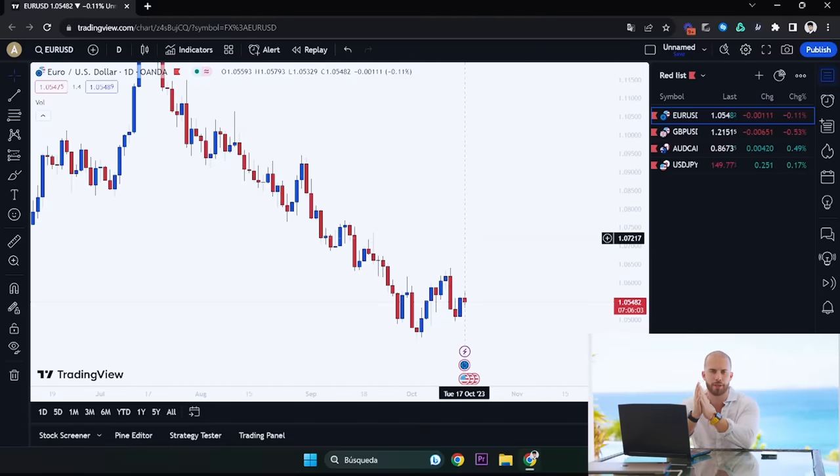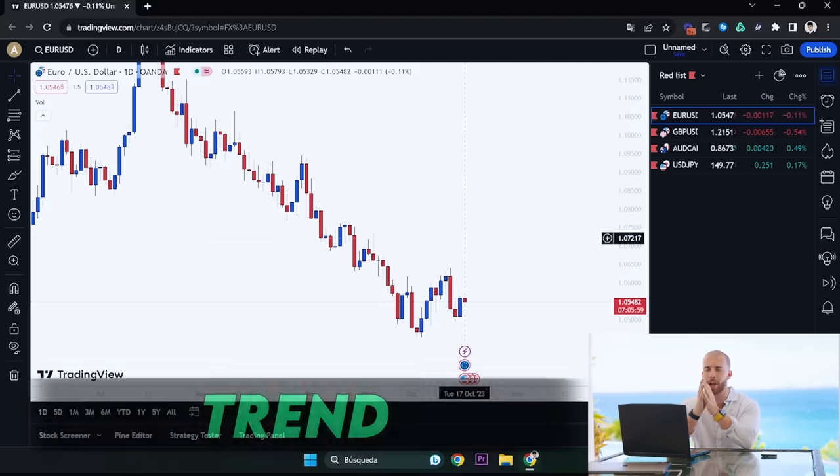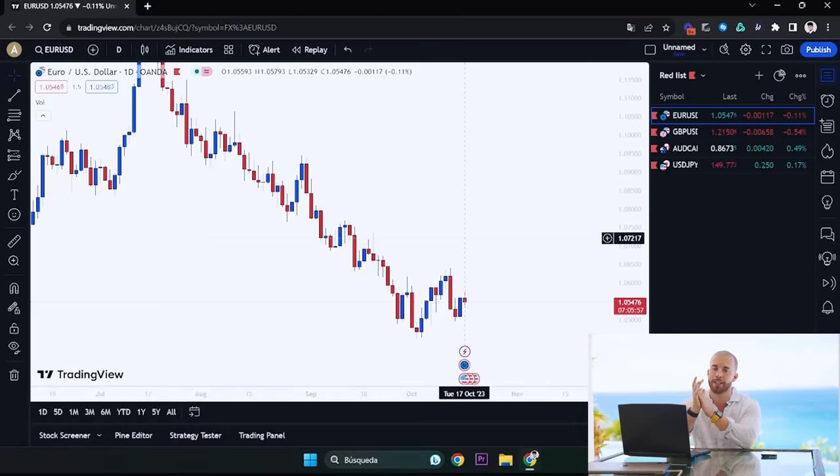So the first thing in my strategy, and any strategy realistically, is trend. You need to know, where is the market headed? Is the market headed to the upside, or is the market headed to the downside? Because if you know where the market is headed, that makes trading a whole lot easier, right? It's already a 50-50. The market can only go up or it can go down. So if you eliminate one option, that makes the odds of you making money trading a whole lot easier. That's why if you understand that the market is headed to the downside, you only look for sells.